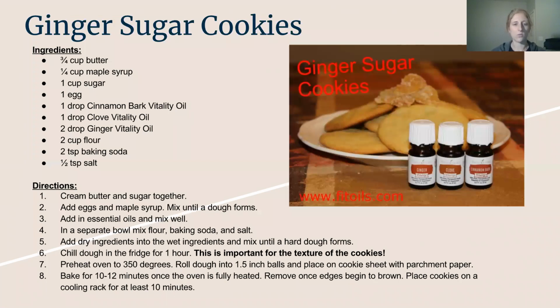And then once the dough is chilled, you can go ahead and get it in the oven at 350. I made small 1.5-inch balls and put them on the cookie sheet and baked it for about 10, 12, maybe it might have even been 15 minutes. And they came out and they just smelled amazing.